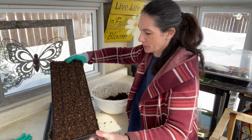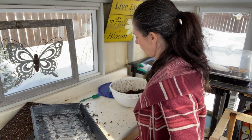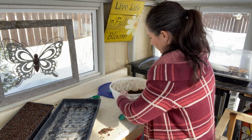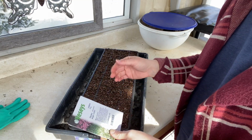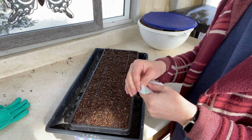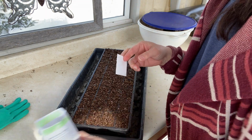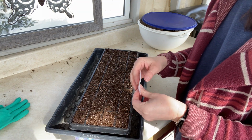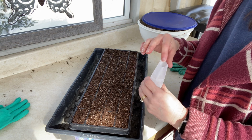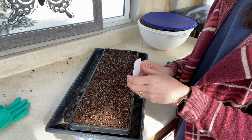I've got my tray all filled up here. Dump off some of that mix that I spilt. So I'm not actually sure how many seeds I have in here. I just found this online and thought I'd give her a go. But I'm hoping to fill these trays. And it says to just put the seed on top of the soil and just barely cover it. And you're supposed to do that at 10 to 12 weeks before your average last frost date. And I am at about 11 right now, I believe.